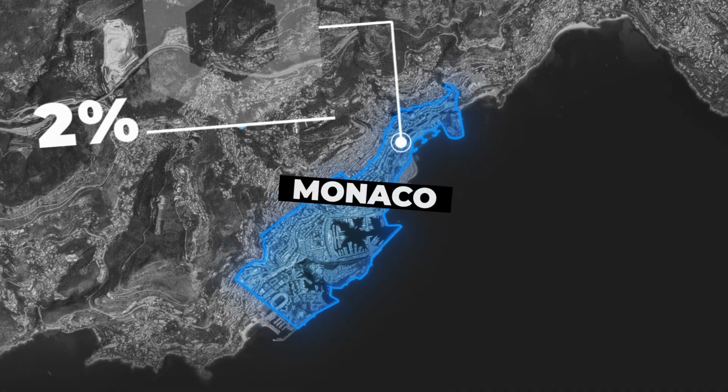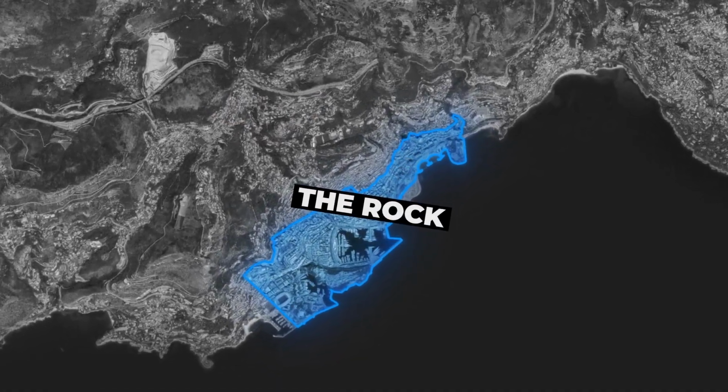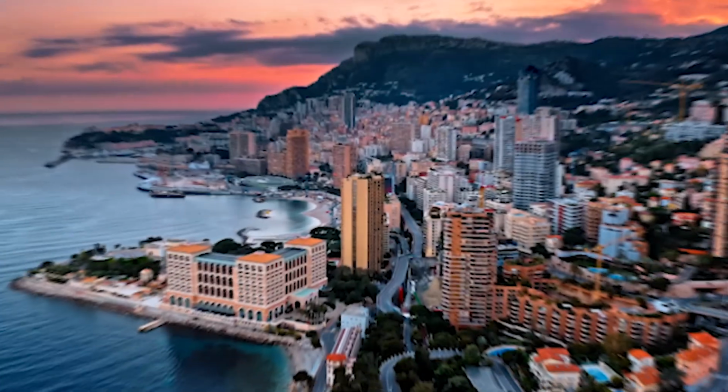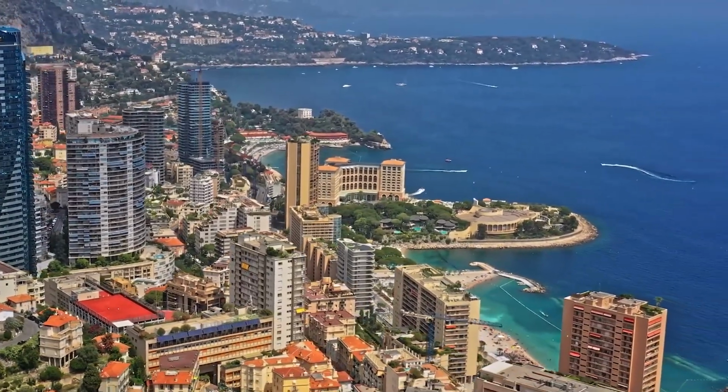Did you know that 25% of Monaco, also known as the Rock, is built on reclaimed land? Hemmed in by France, this playground for the rich and famous has only two options to accommodate its growth: build upwards or outwards into the sea.